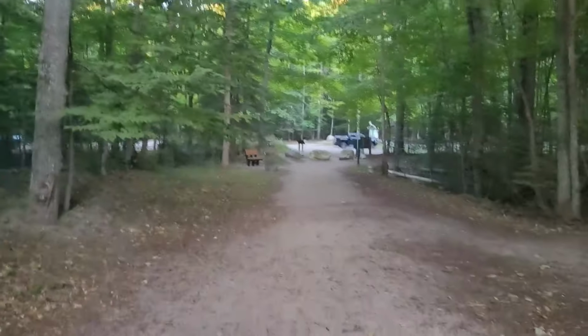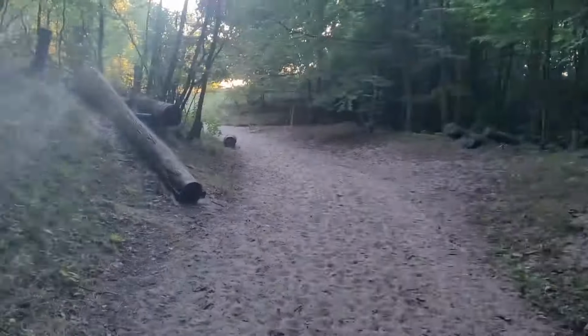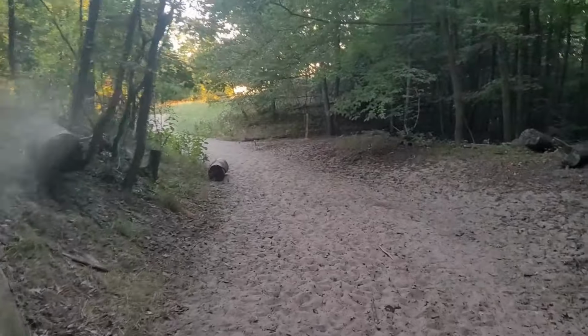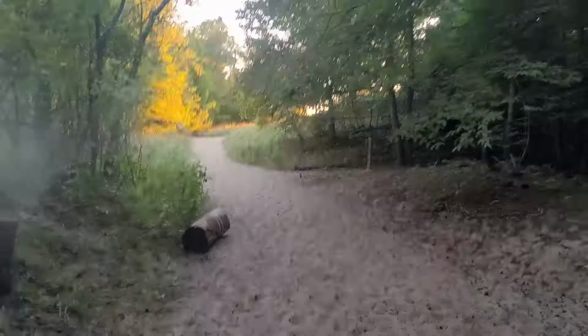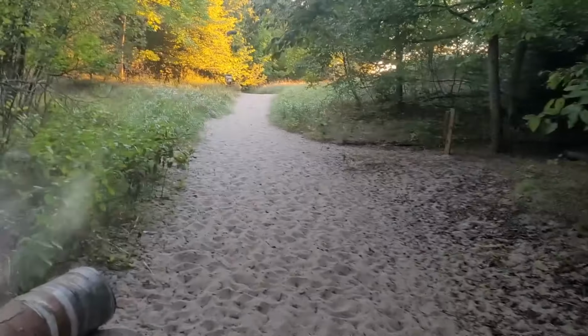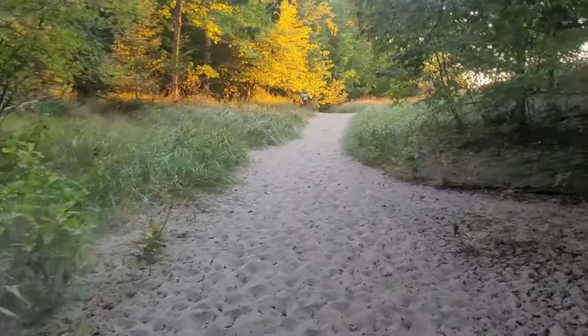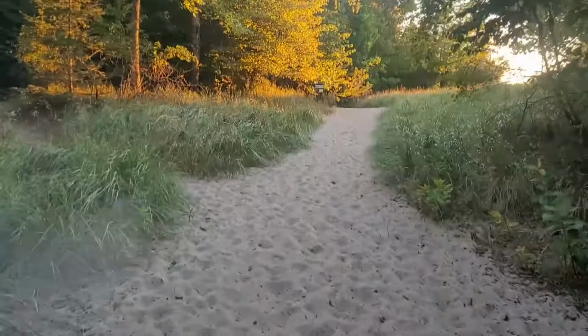Alright, my car is parked over there in the parking lot. And I should be approaching Lake Michigan. It gets very sandy, and I question whether it's natural sand. I would lean towards it being natural. But it's quite interesting how much sand there is close to this beach. Wow. Just walking through it is difficult.